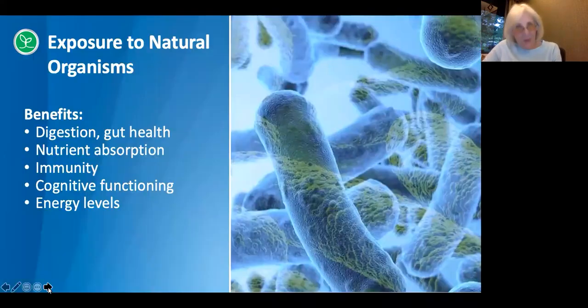Now, because our immune system is largely made up of healthy bacteria that live within our gut and thrive off various nutrients, this overly clean, highly processed lifestyle raises the risk for many of the health problems associated with poor gut health.